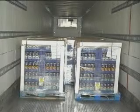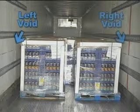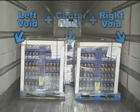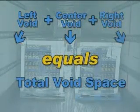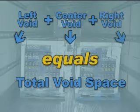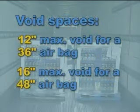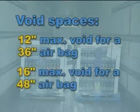To select the correct size, first evaluate your void space. The total void equals the space between the trailer wall and the load, plus the space between the ladings. A simple equation to remember is left void plus center void plus right void equals total void. Voids should not exceed 12 inches for a 36-inch wide airbag and 16 inches for a 48-inch wide airbag.